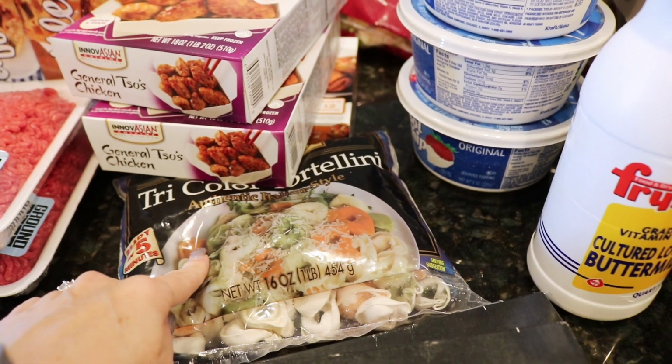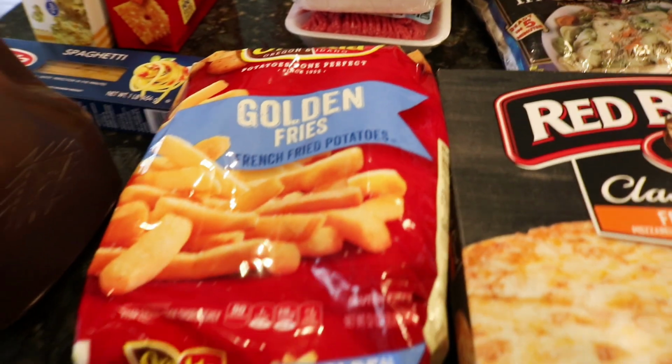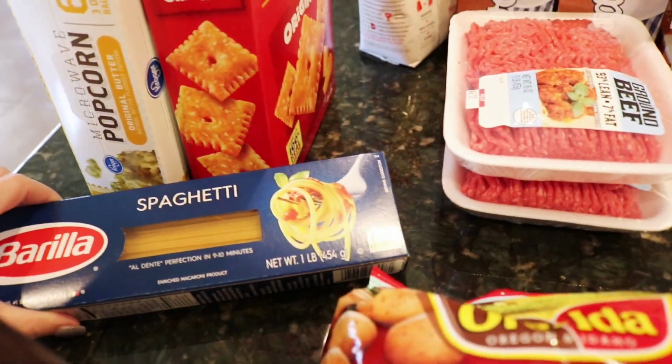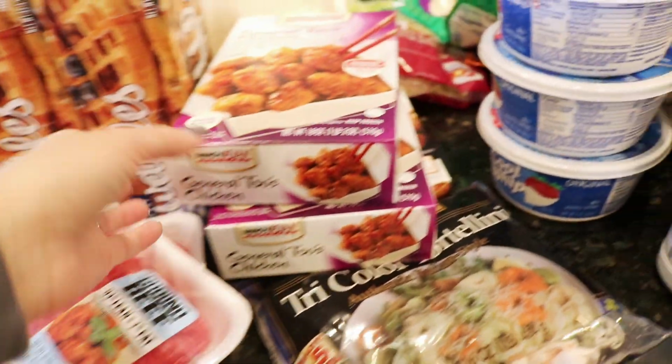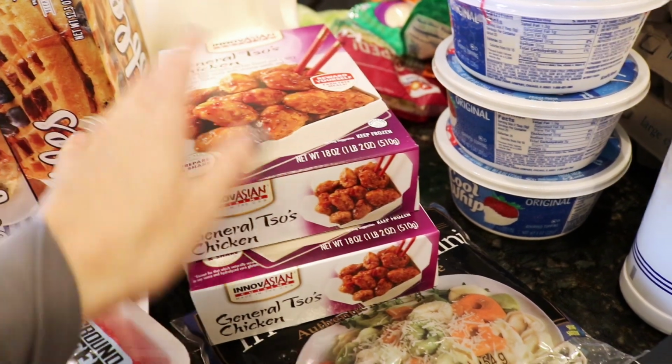Cheese tortellinis for an appetizer that I'm making. Got some french fries. I think we'll probably make some meatball grinders here in a few days. Gotta have our tea. Some spaghetti and a couple things of ground beef. We'll have a Chinese night with General Tso's chicken.